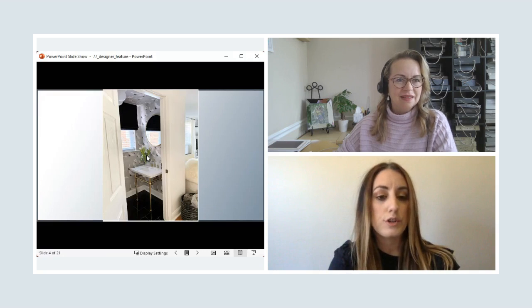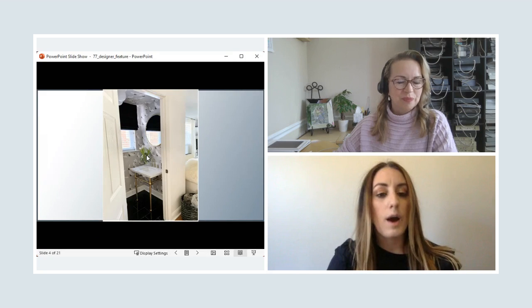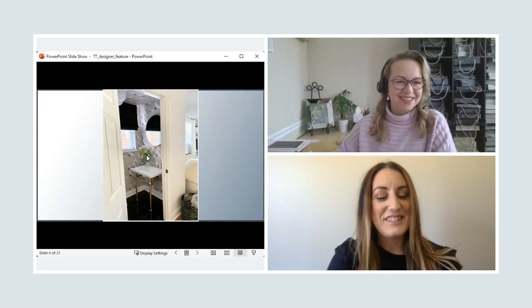I chose to show two pictures because I really loved the brass pedestal sink there, and the mirror is brass, and just the different elements that she has in the room. I would have loved to show all of them, but we have other designers that we also have to feature. Plus, I love the window treatments. That's where our concentration usually lies.